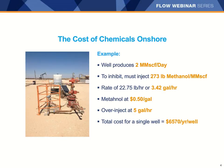So taking that single onshore well that produces, say, 2 million scf per day, and requires about 273 pounds of methanol per million scf per day, that requires an injection rate of 3.42 gallons per hour.